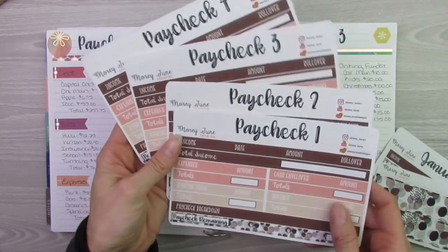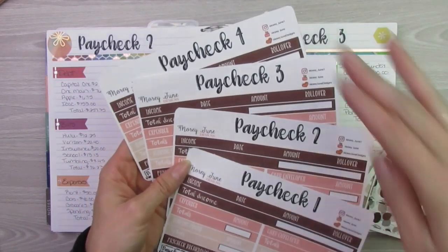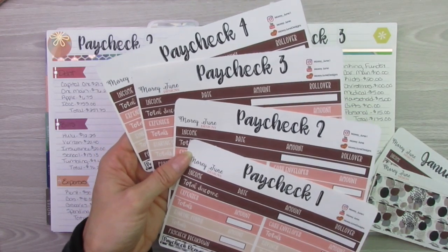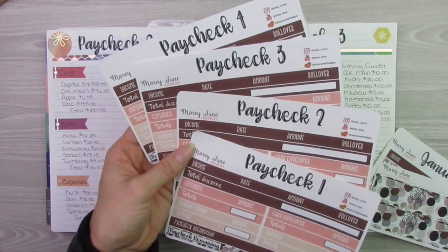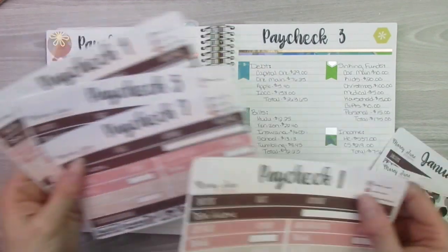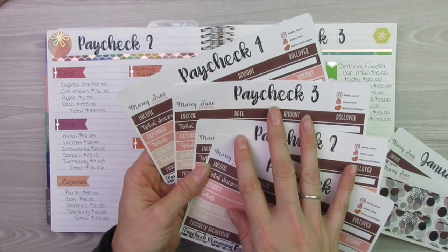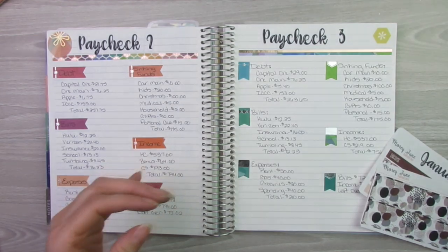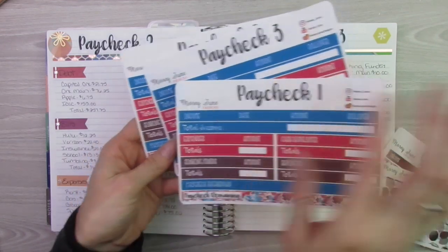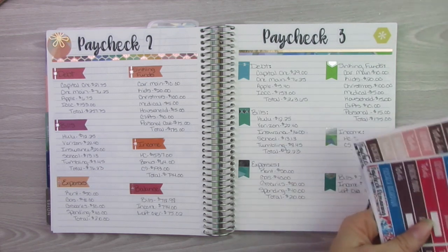These kits here, you purchase what paycheck you need, because obviously, for me, I would choose all 4 because I get paid on a weekly basis, but I know there are a lot of you that get paid bi-weekly or maybe once a month. So if you're bi-weekly, you're only going to need 2. If you get paid once a month, you're obviously only going to need the 1. So you can pick and choose the pattern that you want for January, as well as what paycheck. And then for December, I only have the 1 pattern, so you would just specify what paycheck you want. So those are up in my Etsy shop right now, if you guys are interested.